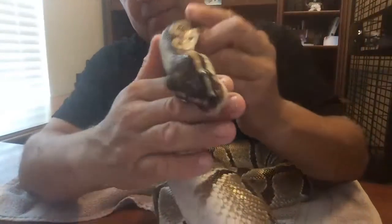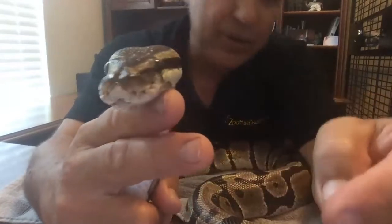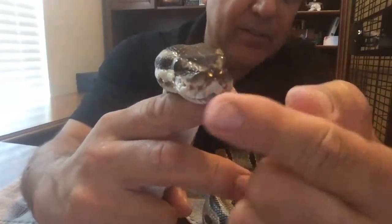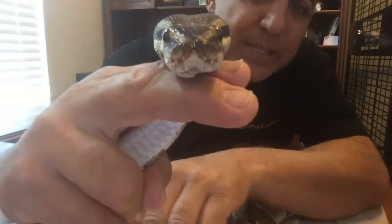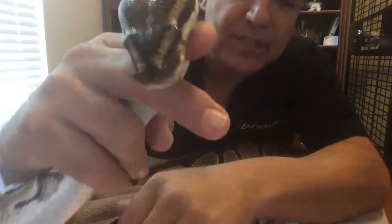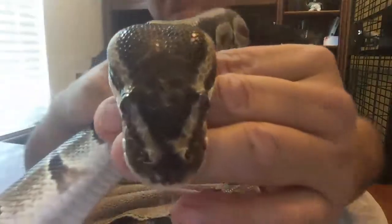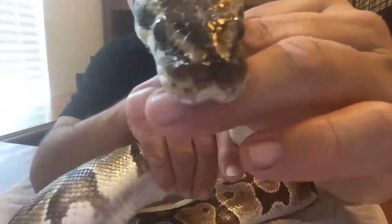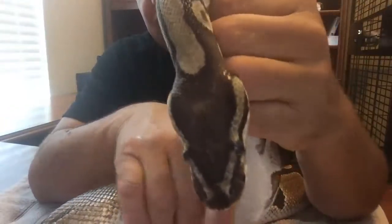Now, it may be hard to see, but I'm going to try to get him to face the camera. If you can see in front of his mouth, he's got these little holes. Those are called heat pits, and that's how they sense heat from rodents and other animals. Once they sense that body heat from a rodent, they can start looking for that rodent, and that's how they get their food.